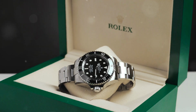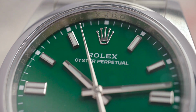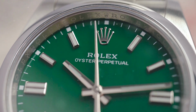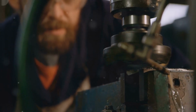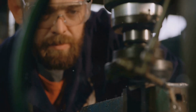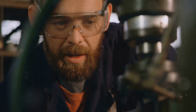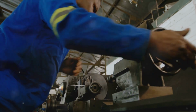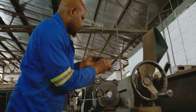Rolex doesn't settle for the ordinary, oh no. The brand's commitment to excellence is evident in every step of the process. From the moment the raw materials arrive at the factory, they are treated with the utmost care and precision. We're talking about 904 grade steel, a material so robust, so resistant to corrosion, it's practically got a superhero complex. This isn't your average steel, it's a special alloy that combines strength and beauty, making it perfect for a luxury timepiece.